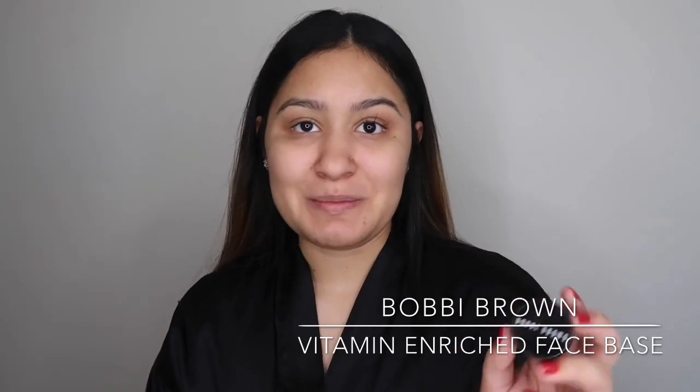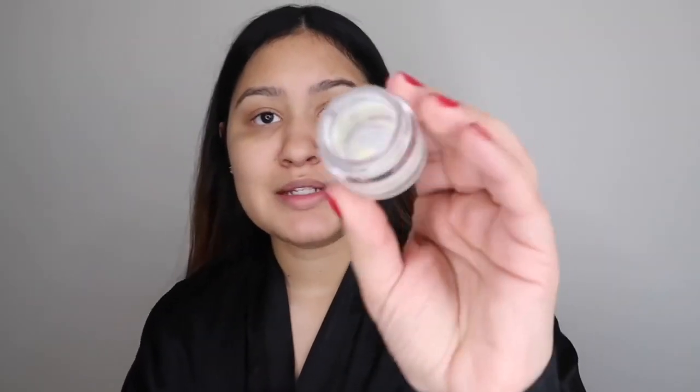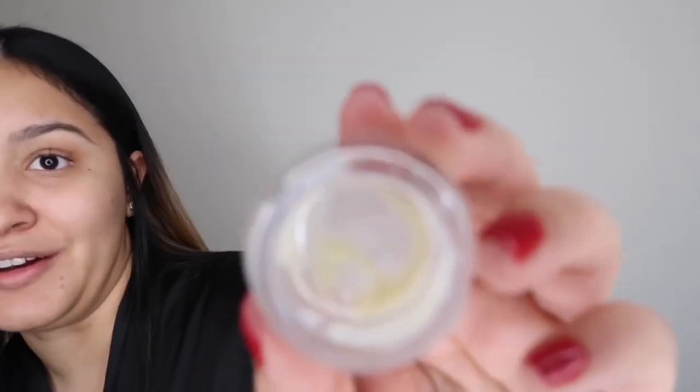To start off, I always like to moisturize and prime my face. And as of lately, I've been loving the Bobbi Brown Vitamin Enriched Face Base. And this is pretty much like a moisturizer and a primer in one. It's super thick, and as you can tell, I am very low.